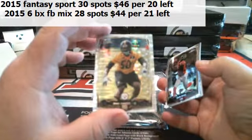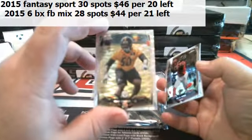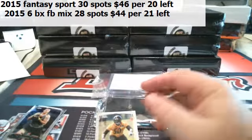Ryan Shazier, prismatic refractor, 62 of 102. Base.